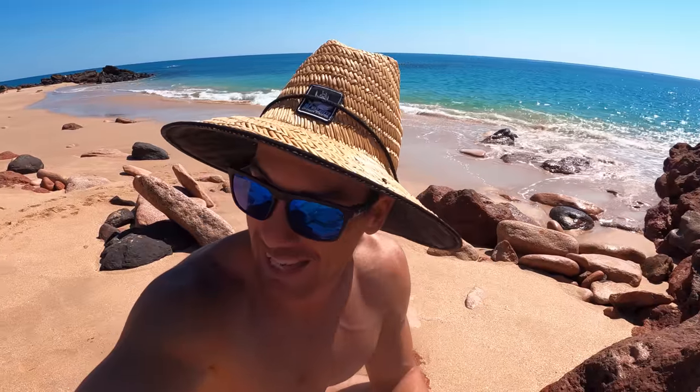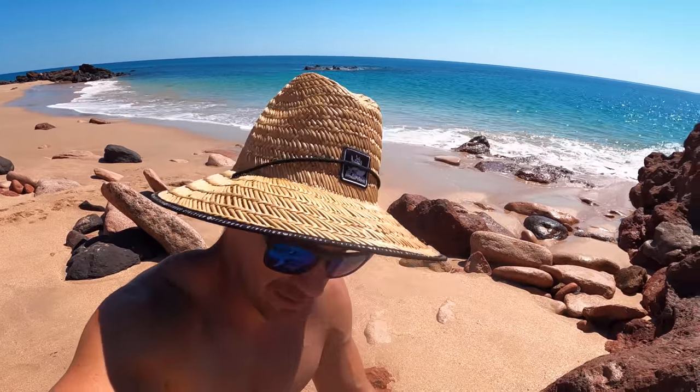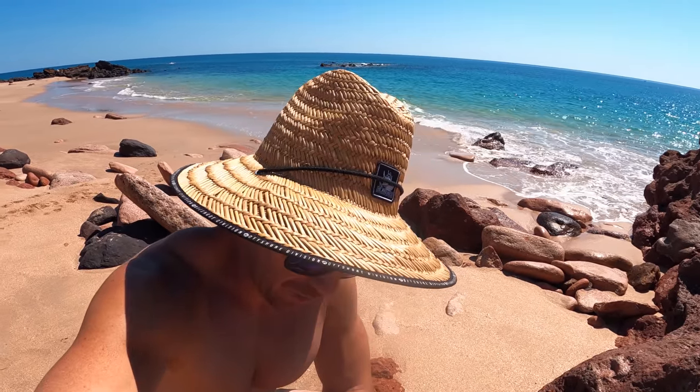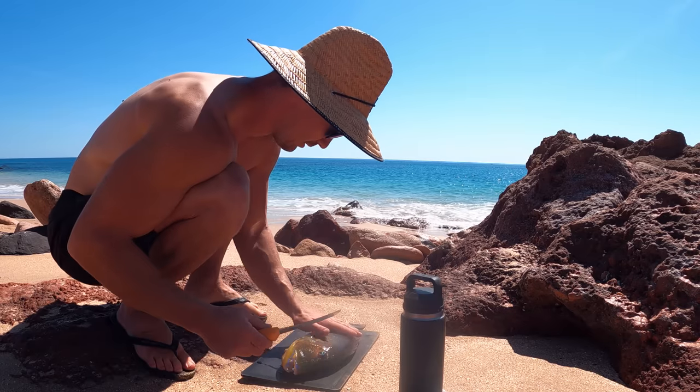And then I'll fillet that little stripey as well, which is just on size. So I'm a bit lucky there. And that's a really good tasting fish as well, so I'll just add that to the fillets. Now, I haven't filleted a fish in forever, so I'll give it a crack. I've got a new knife. Let's give it a go. All right.